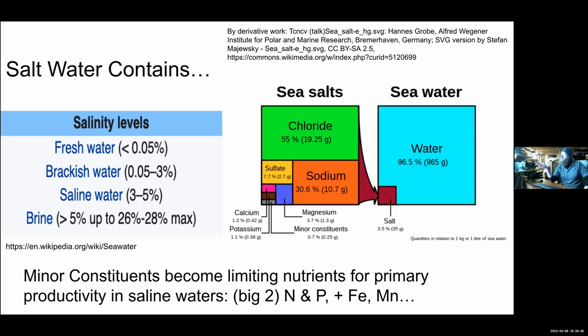But fresh water, brackish water, saline, that's the ocean, and then brine water. Think like the Red Sea, Mono Lake in California, which is a terminal lake because it only loses water through evaporation, the Great Salt Lake. Those are all instances of super, super briny water.